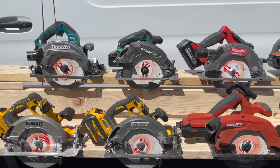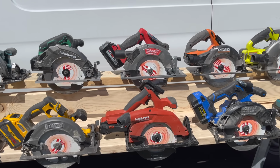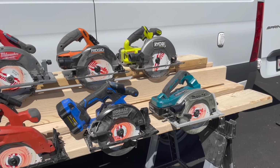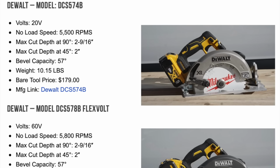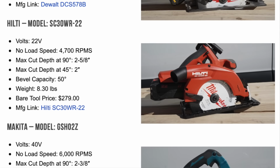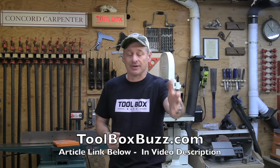As far as specifications goes, we examined 10 saws from 8 manufacturers. If you want to learn more about these saws, you know what I'm going to say. You need to go to the website. You're going to learn things like the voltage, the no load speed, the max cut depth at 90 and 45, bevel capacity, links to the manufacturing, buy links. Also, you'll learn more about our scoring and our testing format. We go into it deeper. You'll always learn more in the article at ToolBoxBuzz.com than the video. The article is just always more detailed.